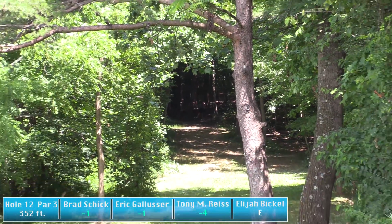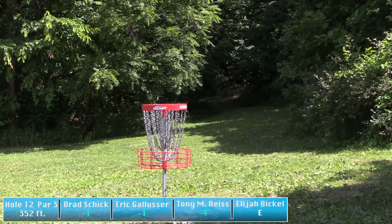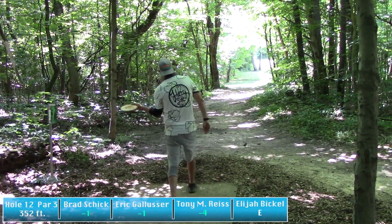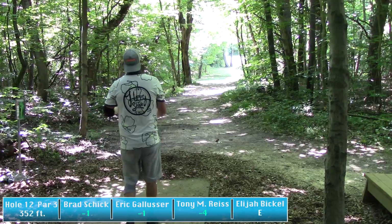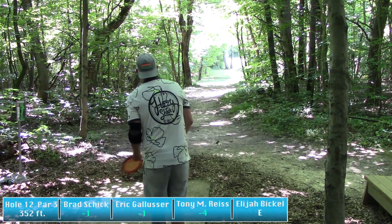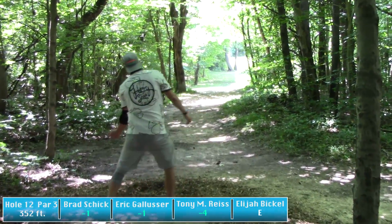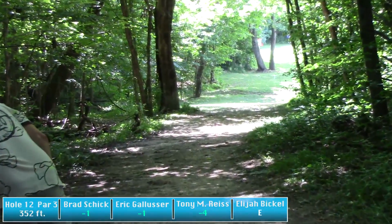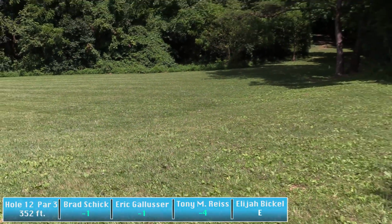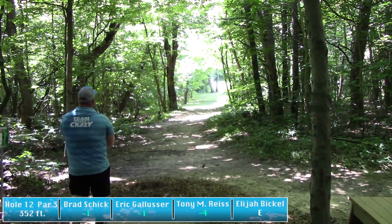It's like Brad's doing exactly what you described there, and that is perfect. Yeah, that's a great shot. That's a confident shot. That big trunk on the left-hand side of the fairway is a big guardian for that flex line. Looks like Tony's throwing the same line with the opposite hand. That's pretty solid. That'll be just outside the circle. Maybe just inside. It was really good.